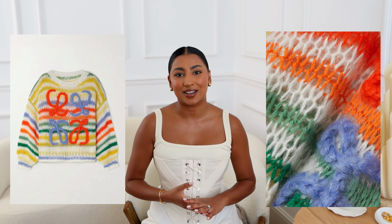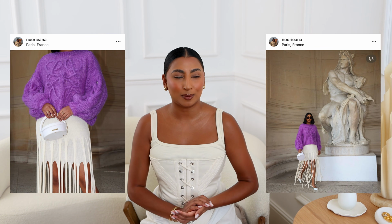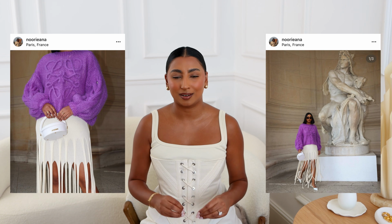So we're starting off with one piece that I think I'm going to buy after this video because it's currently low stock and I don't want to be one to miss out. So before this video goes live, I think I will be purchasing this. It is the Loave anagram mohair knit sweater. I have this sweater in the purple color already. I bought it earlier this year. I wore it for Paris Fashion Week and I absolutely love it. I got so many compliments on it. Everyone who sees this jumper falls in love with it.